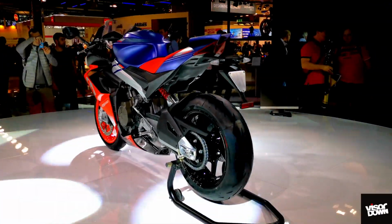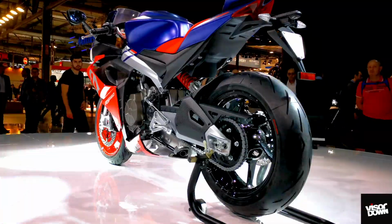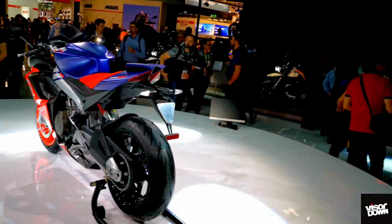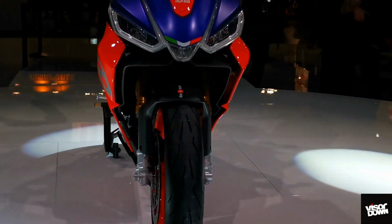It's properly well kitted out with full-on cornering ABS. You've got traction control, wheelie control, engine braking control. There are riding modes, three road riding modes and two track riding modes. It's got cruise control, which is always handy if you're going to ride a bike in the real world, and you've also got an up and down quickshifter.